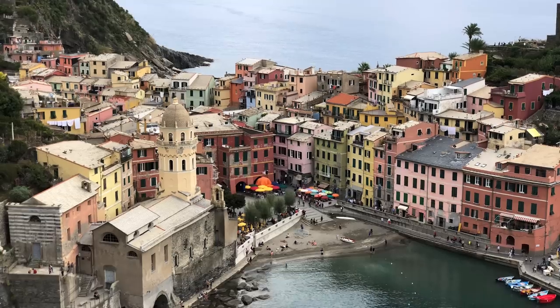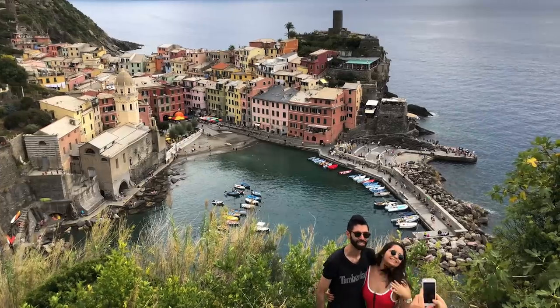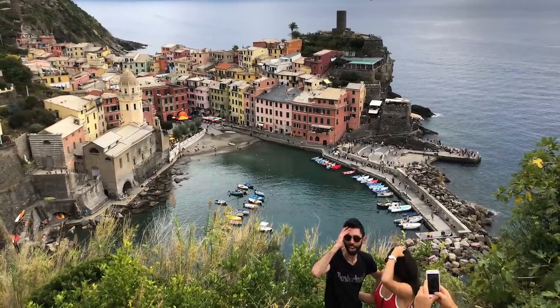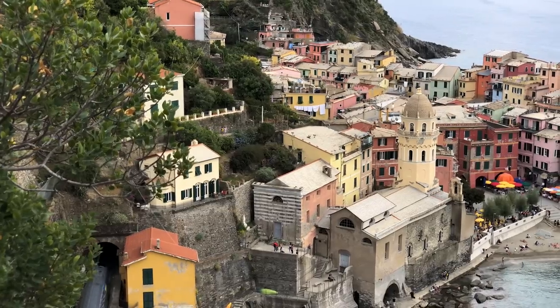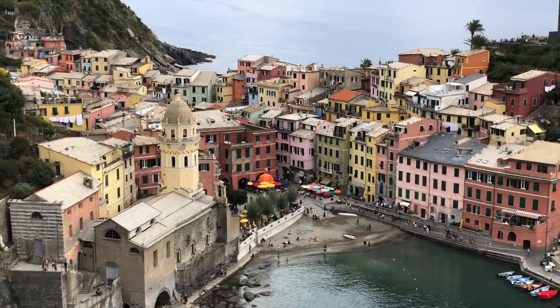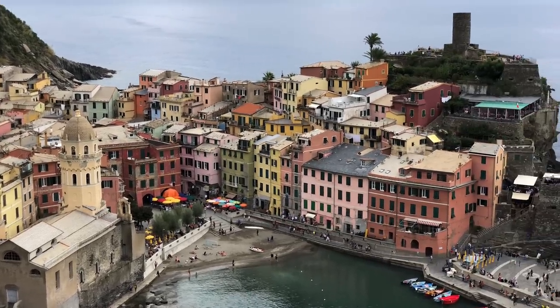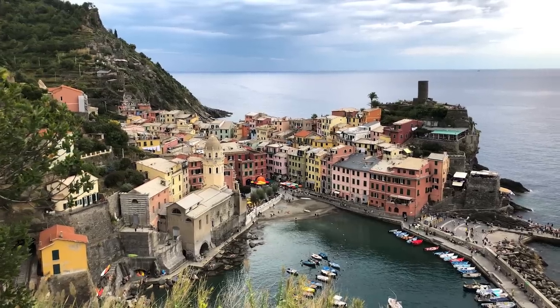One of the best views you will ever enjoy in your life. Vernazza spread out below in all its glory. Oh my gosh, no way. It is just so scenic and perfect and picturesque. You're going to be shooting the same picture over and over again. Maybe zoom in, get a close-up, get a wide angle.